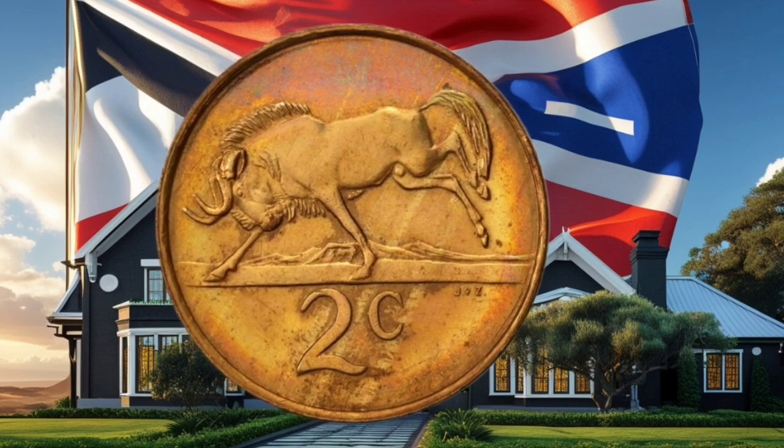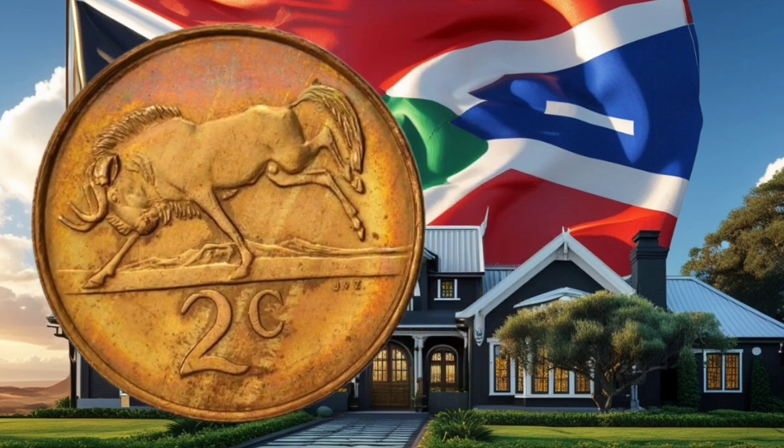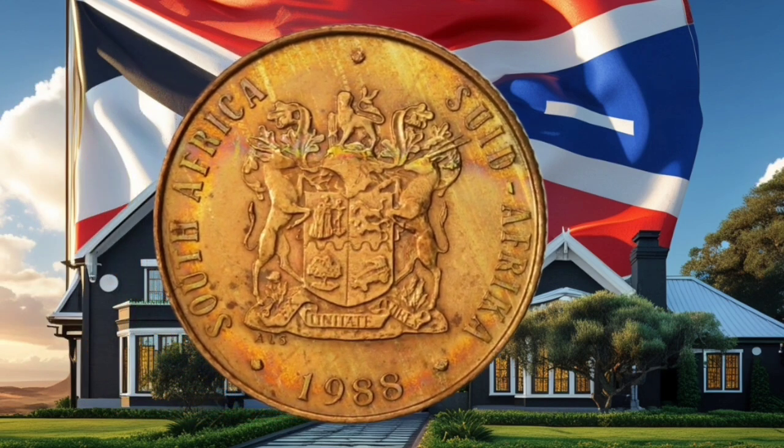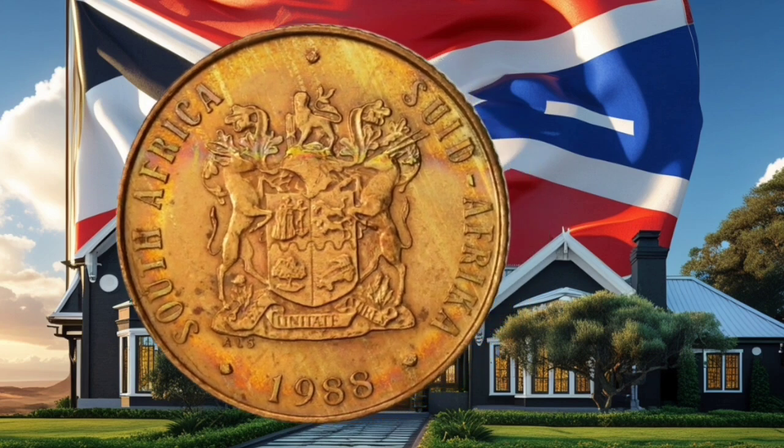So, if you have a 1988 South Africa 2-cent coin, or if you're thinking about starting a collection, remember that it's not just about the coins you have in hand. It's also about knowing the history, rarity, and condition that can influence their value.